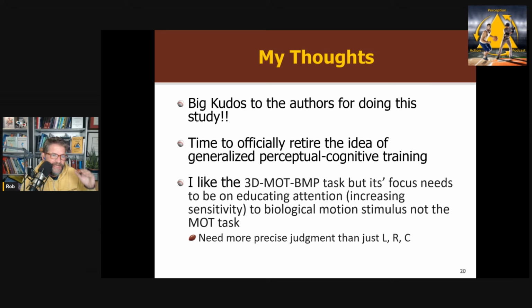The focus is still on ramping up the speed of the tracking, the multiple object tracking. We're not changing the passing direction by very small amounts, right? So it's not designed to increase your sensitivity and educate your attention to information about passing. It's designed to improve your multiple object tracking, which does not transfer to sports, right? So I think if we had more precise information, where you had to make very small judgments, and also action related judgments, like is the pass coming to me or not, things like that, there are ways you can improve this. But overall, I don't think there's much left to pursue in this line of research called generalized perceptual cognitive training. I don't think it's of much value.